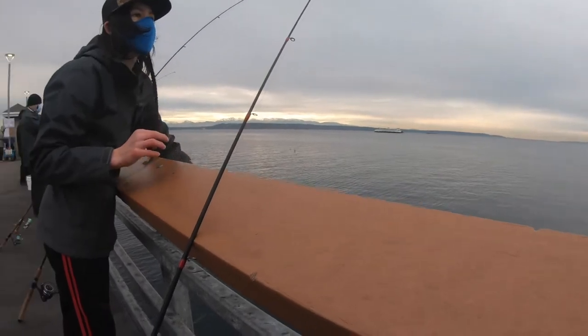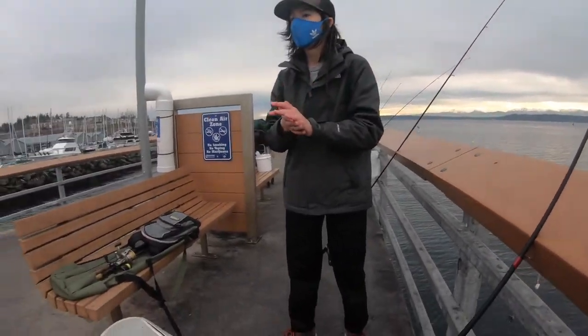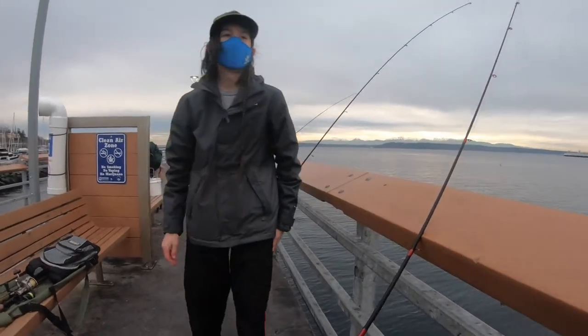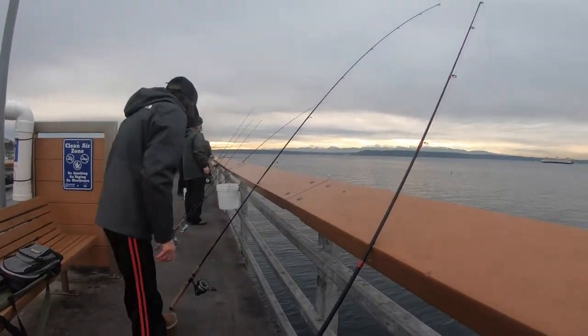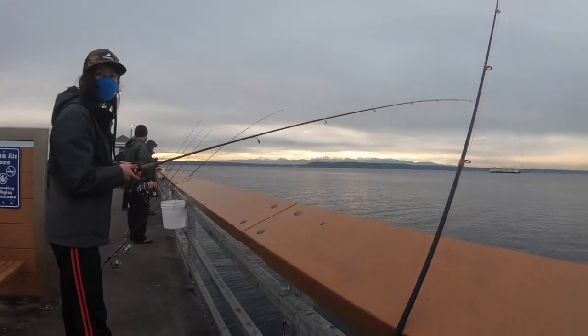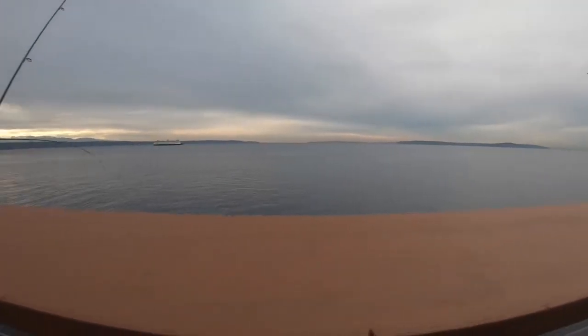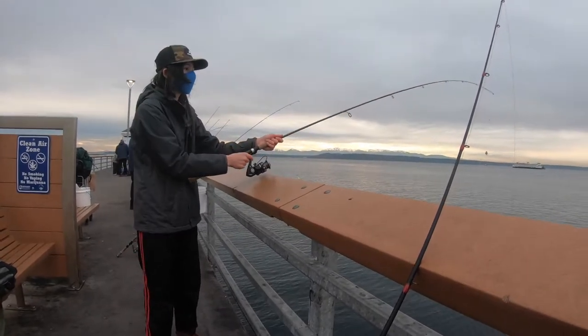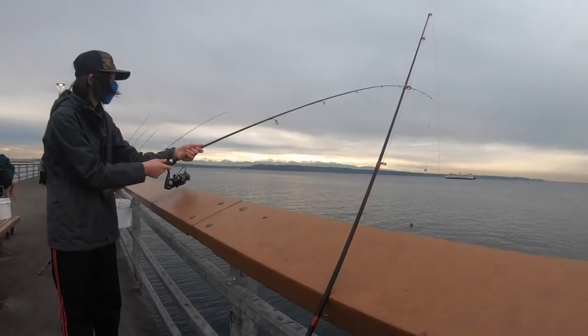Also, a lot of them are cool to catch too, and a lot of people like eating them. Like, you can fry them up. Yeah, they look cool and they could be good to eat, but overall with sculpins, I would rather catch a lot of other things than a sculpin.